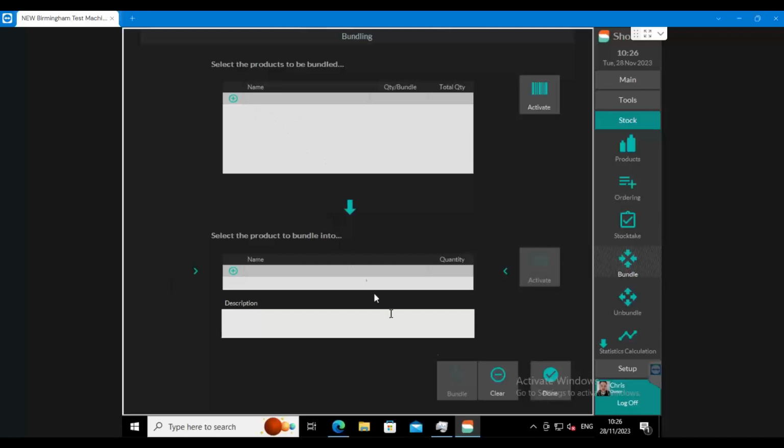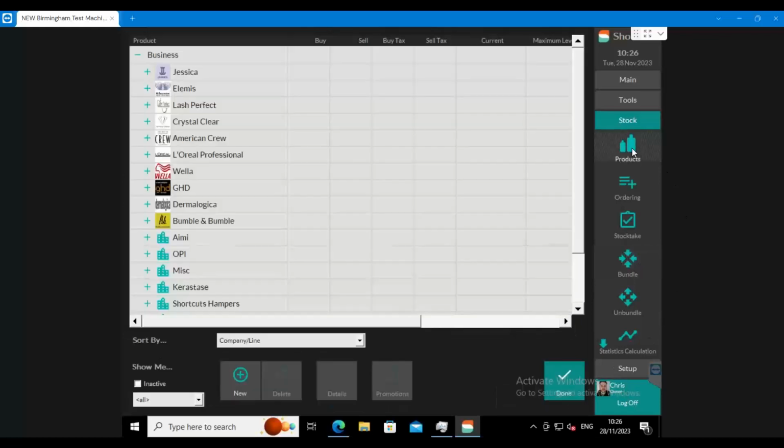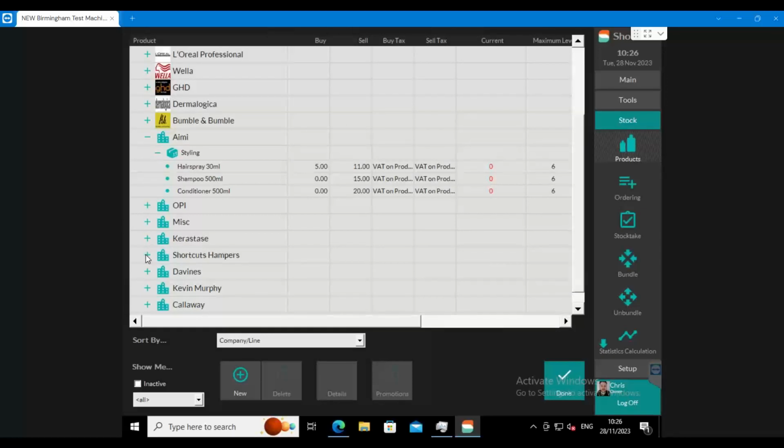You see all the products have been removed. Now when we click Done, go back to our products. If we expand the Amy styling products, you'll now see my stock levels have all changed to 0 because I've taken each one of them and bundled into my New Year hamper. And I've now got one in stock there. So it tells me I've got one of my party box, and it now knows that those 3 products are in that box set there.